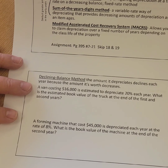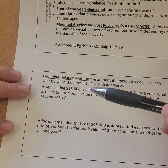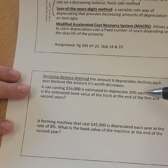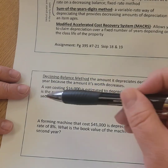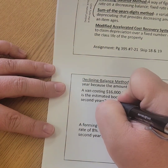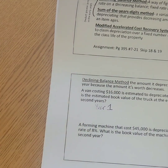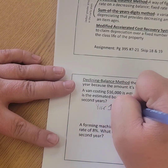So let's see. Okay, so we have a van, costs $16,000 and estimated to depreciate 20% each year. What is the estimated book value of the truck at the end of the first and second years? So year one, at the beginning of year one, it is worth, let me find a different pen. Okay. So year one, it's still worth $16,000.